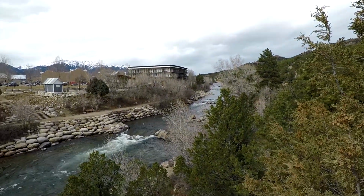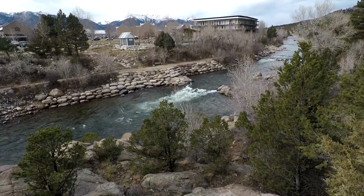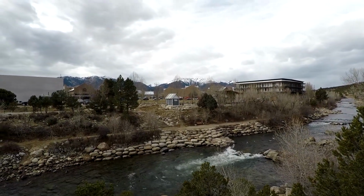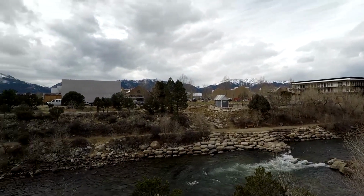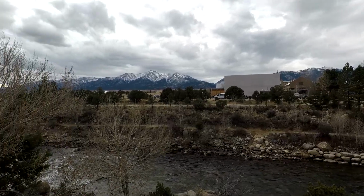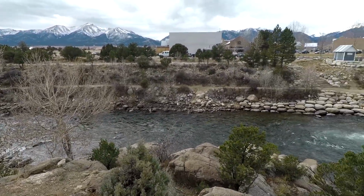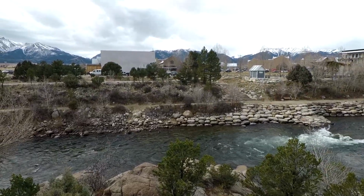There's the river. You see that white water there? Back to that housing community. Of course, snow-capped mountains in the distance back there. And over there. And the water. So let's continue on our way and see what else we can get into.